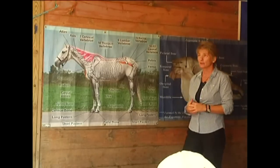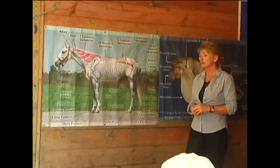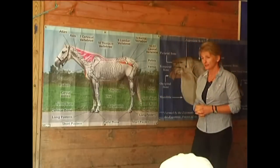Okay, I personally believe that that's where some of our Cushing's is coming from. Too much stress on your pituitary, which is up in here. Okay, tiny little thing inside the horse's brain. I actually got to do a dissection class.